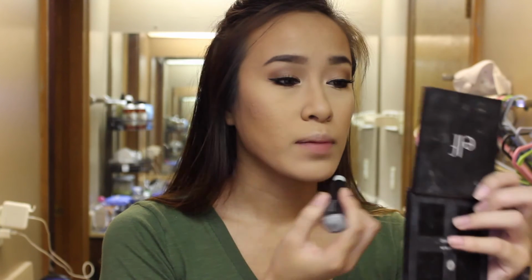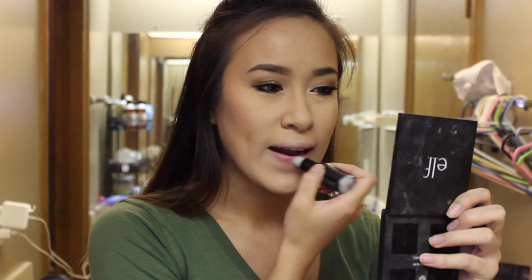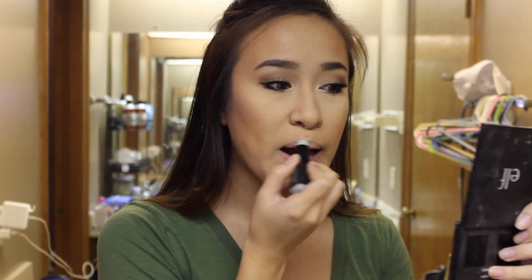Okay, and so to prepare our lips, I'm just going to take the Elf Lip Scrub in Mint. I absolutely love this thing. It tastes freaking awesome. I mean, I don't recommend eating it, but you can taste a little bit of it. Just going to apply that to my lips. I really like this. It's like the best lip exfoliator ever. Okay, so after you wipe off that lip scrub, we're just going to go in with some chapstick.